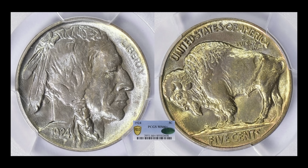And the Philadelphia 1920s coins, still quite difficult. All right. Don't let the fact that this is a Philadelphia struck coin fool you. $7,368.75. Someone's going to take home this beauty.